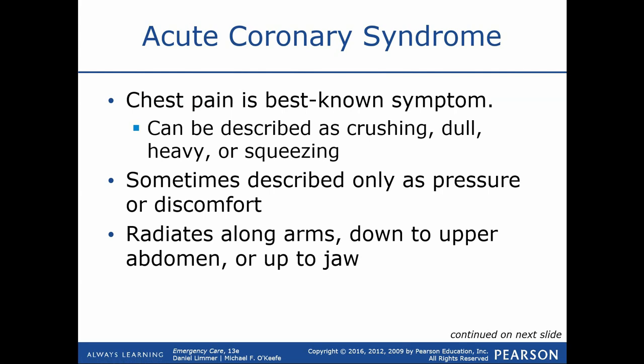Also, going back to the chest pain, it's really important to understand the different presentations. If somebody says that they have a real sharp pain in their chest, I don't typically associate that with cardiac. I think that maybe they have a spontaneous pneumothorax. I think that maybe they could have a pneumonia. I think maybe they pulled a muscle from a cough. There's lots of things that could be going on that would cause those sharp pains.